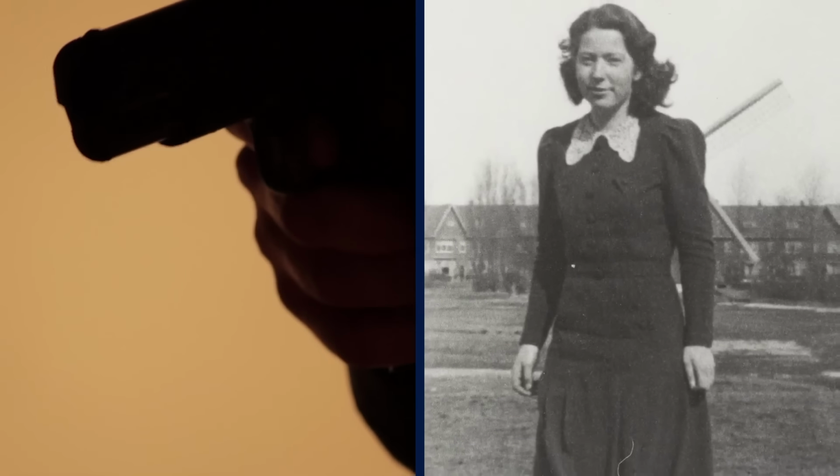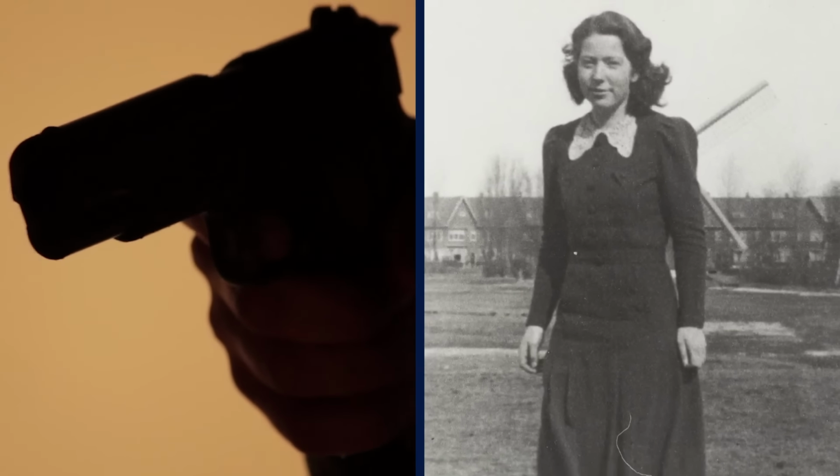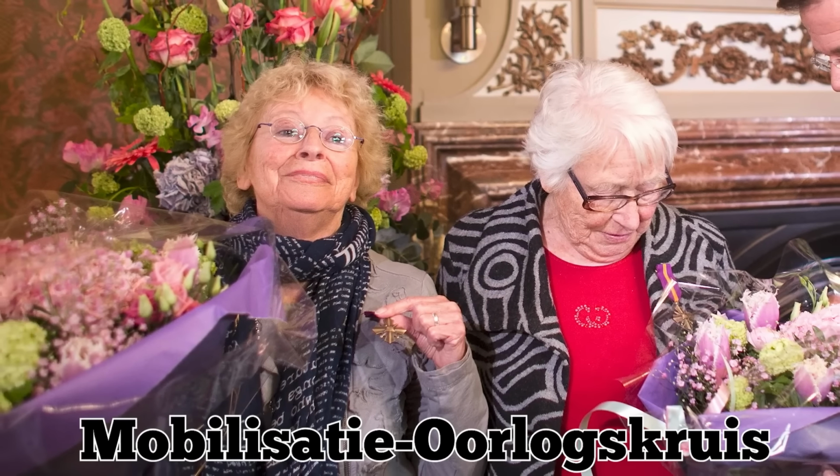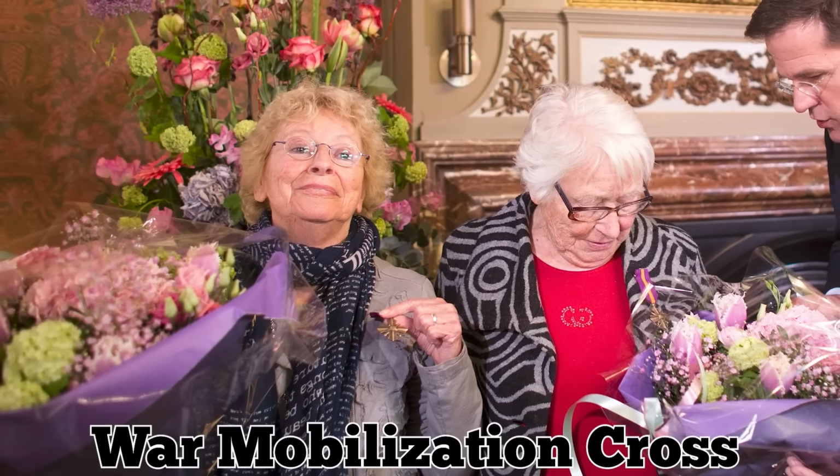Throughout their long lives, the Dutch failed to recognize the women's accomplishments and dismissed them as communists. In 2014, they were awarded the Mobilisatie Oorlogskruis, or War Mobilization Cross, in recognition of their service to their country.